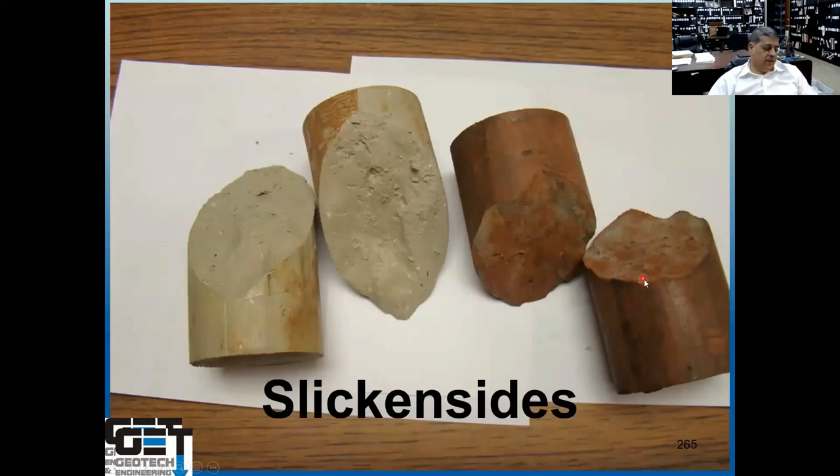So if you go out there and excavate for your drilled piers, your soils are hard, but the whole side of the pier is going to collapse because of the slickensides. If you're building a pool, the soils are hard, but the side of the pool is going to collapse because of the slickensides.